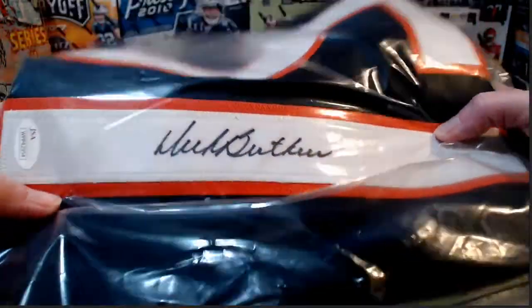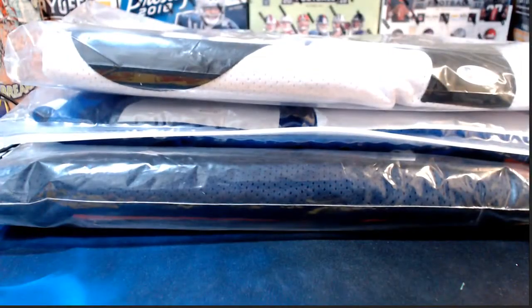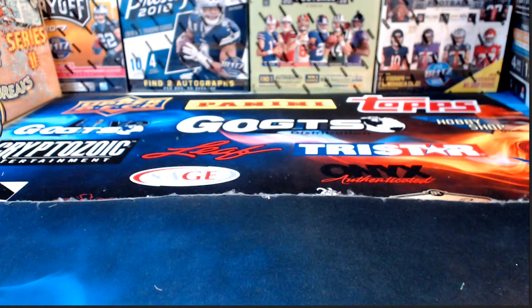So to recap it, we have Butkus for the Bears, JSA authenticated. Nice little Roger Staubach here for the boys, Dallas Cowboys action. That one is also JSA authenticated. Mr. Antonio Brown on a Steelers jersey. It happens to be Beckett authenticated. Followed by another one for the Bears, who amazingly end up with a pair of them out of this break, and really nice ones in both cases. Gale Sayers. And we got it started with Dan Fouts, the Chargers. And I double-checked that was the Chargers. I thought it was, but I double-checked it, and it is. So let me get these set out of the way, then we'll be moving on to playoff.